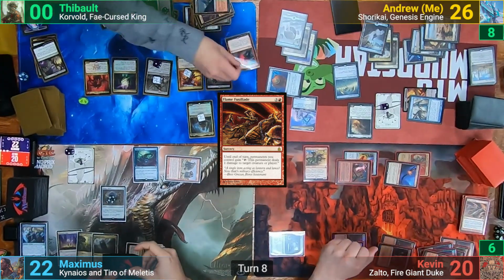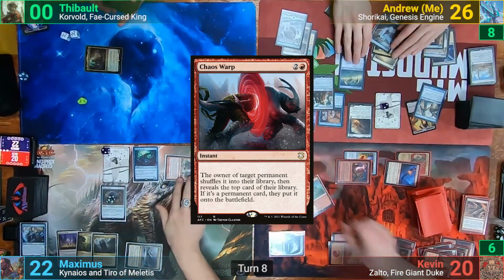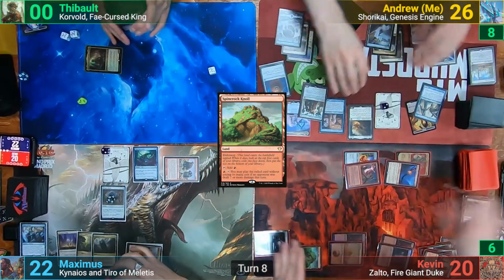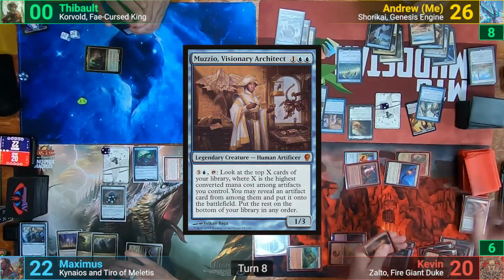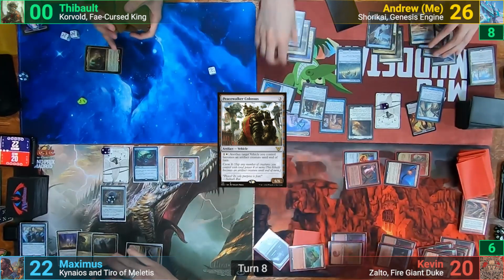T-Bolt responds to the last one on the stack by Chaos Warping the Ferocidons on the way out, and Kevin flips into a Spine Rock Knoll. It comes in, and he then hides away a card. I then flash out Museo and a Peace Walker Colossus before T-Bolt dies, and we move to my turn.